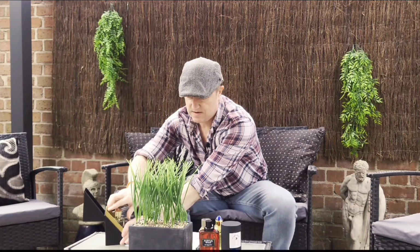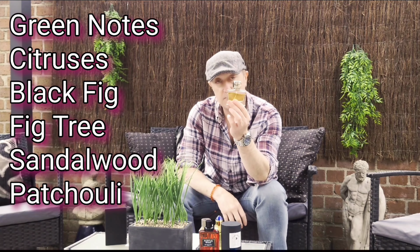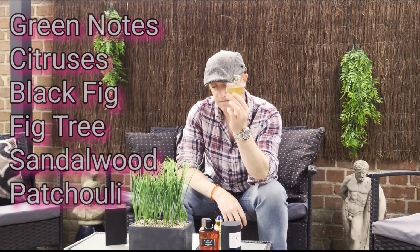The next one is from Jovoy's own line, and it is L'Arbre de la Connaissance, I think it's pronounced. I might well have butchered that. This has top notes of green notes and citruses, and then in the mid there's black fig, then fig tree, sandalwood and patchouli, and this is predominantly a fig fragrance. It's beautiful in the warm weather. It's also refreshing like fig is, especially black fig. And it's sweet as well.